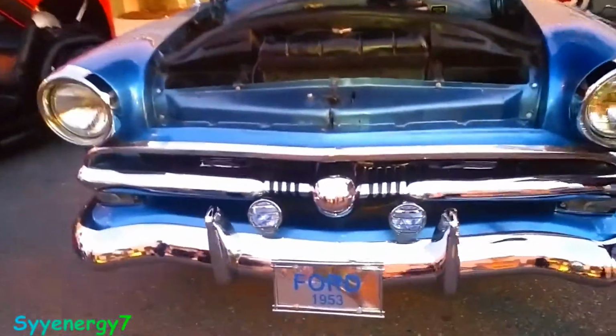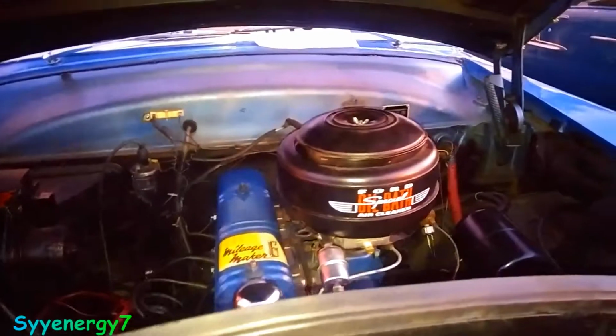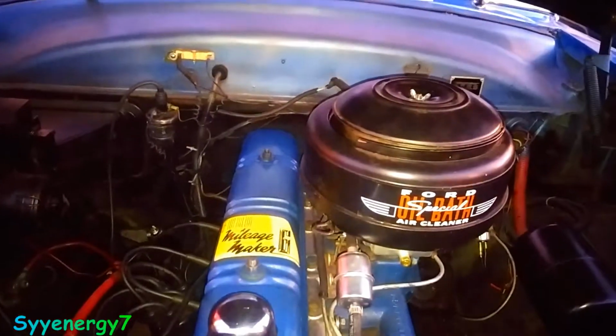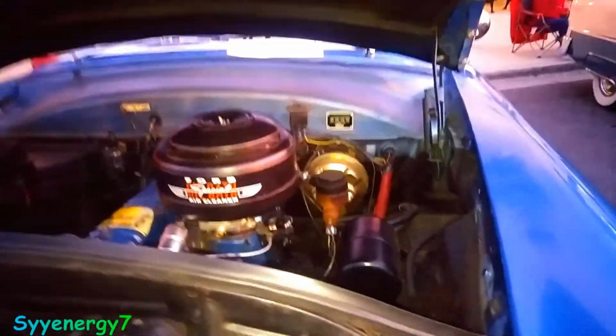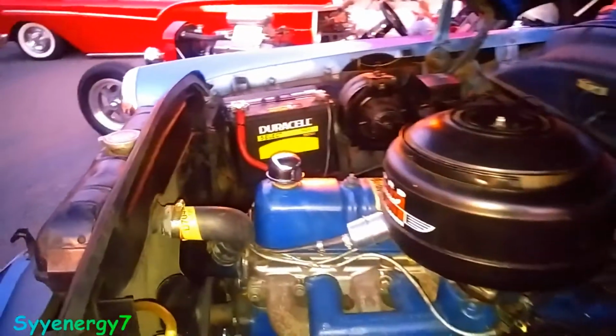A 1953 Ford, and it's like an all original engine here. Boy, this camera's really working nice. The mileage maker. So excuse me, freaking scrolly letters. Duracell Select.